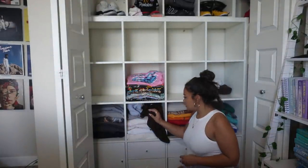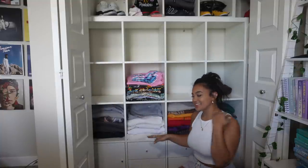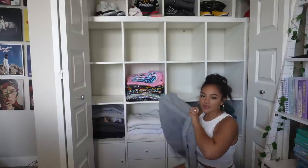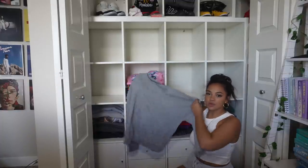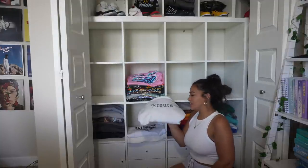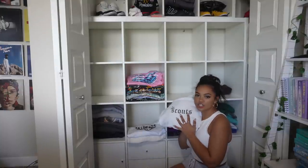So I'm gonna go through these sweaters. Oh, I just got these, so I'm gonna keep these. I just shoved them in there because I had no space. I love this sweater. It's my Nike one. See, I have that other Nike sweater, so I think I'm gonna give this one away. I have my original Scouts merch. I was so excited when I made this, but I don't like the design of them. I'm gonna keep it though because it's nostalgic to me.